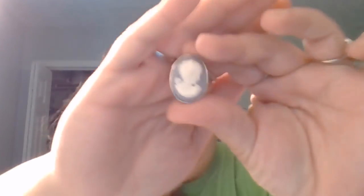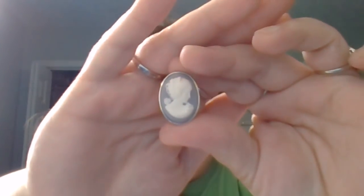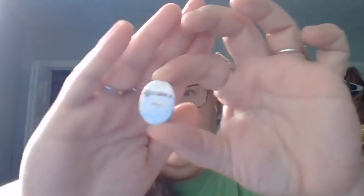So here's something that I really enjoyed. It's Trifari. It's a cameo with the blue tone there. In great shape.